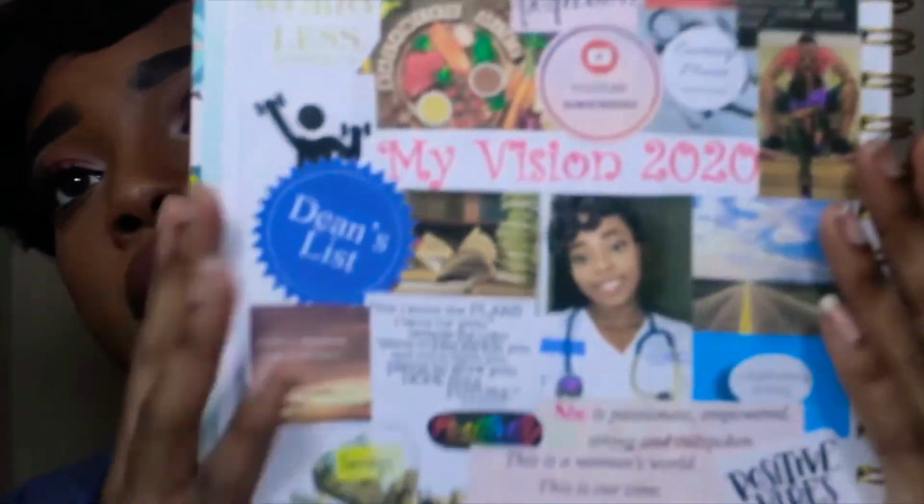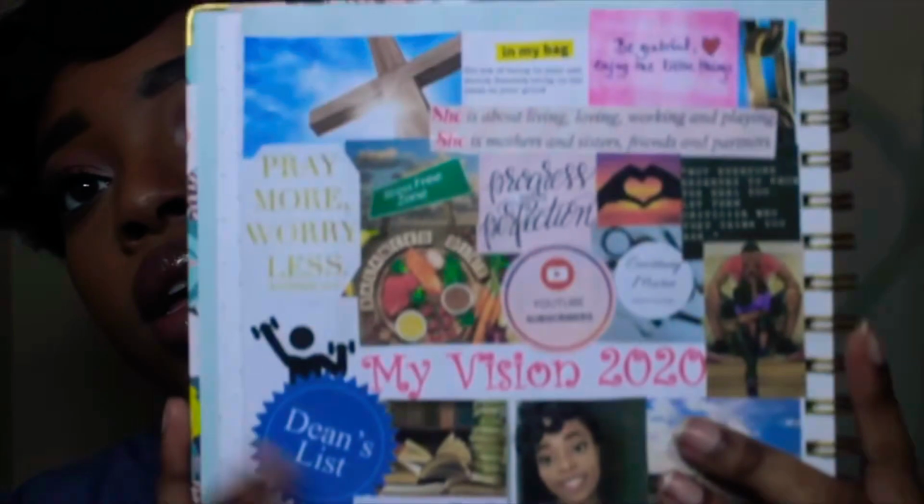In my new planner that I got from Target, I really haven't set it up yet. I think this cost me like $12 or $14.99, something like that. But I love it. The only thing that I really done was my vision board, and I'll show you guys. This is how it looks. This is like the only thing that I really done. But I really need to get everything else done because school is right around the corner. So I really need to set this thing up. So yeah, I do recommend getting a planner.